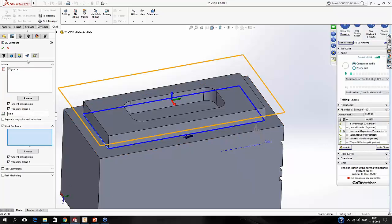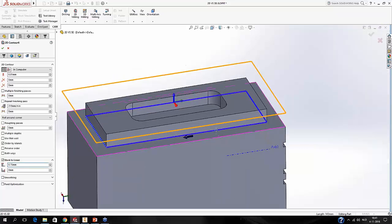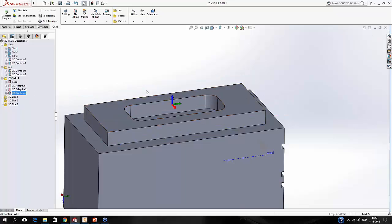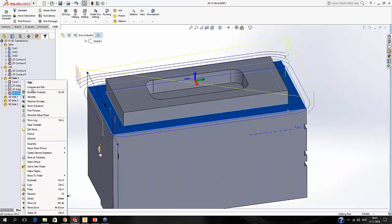Turn the stock contours on. Usually I would want to leave something on the side in this case, and not on the floor, but on the side, so I can fully finish the whole wall with another toolpath. Turn on the roughing passes, make it 10 wide. We've got a finishing pass here. We can also make that the same as the roughing passes. And like this, we've finished the floor here.